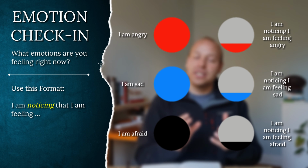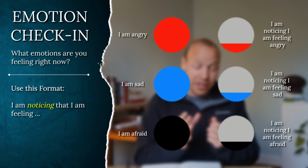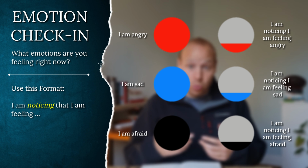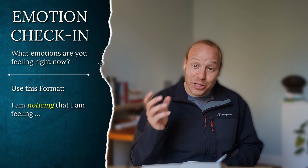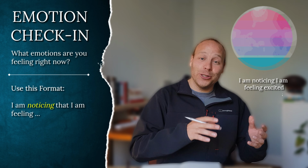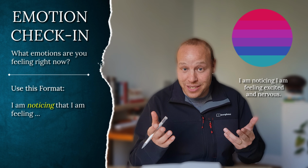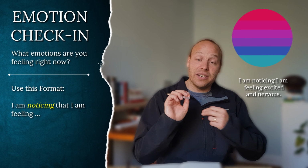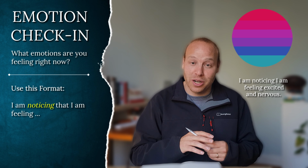The reason that we do this is because if we are able to say, I am noticing that I'm feeling, it helps us from being consumed or overwhelmed by a specific emotion. And it also helps us notice the granularity or the nuances that we're feeling. So I'm noticing that I'm feeling excited, but I'm also noticing that I'm feeling nervous because I want to make sure I'm saying everything right. So it just adds a different element to the understanding of working with our emotions.